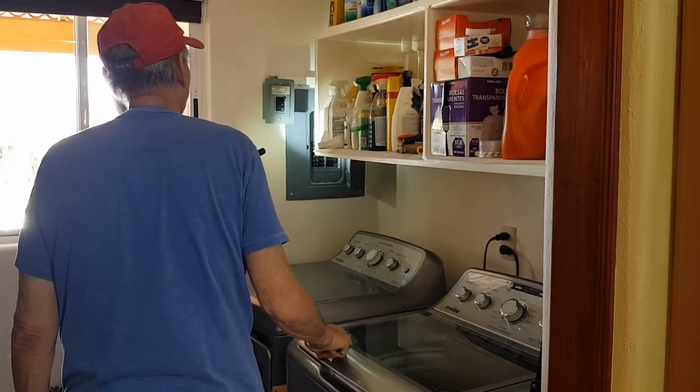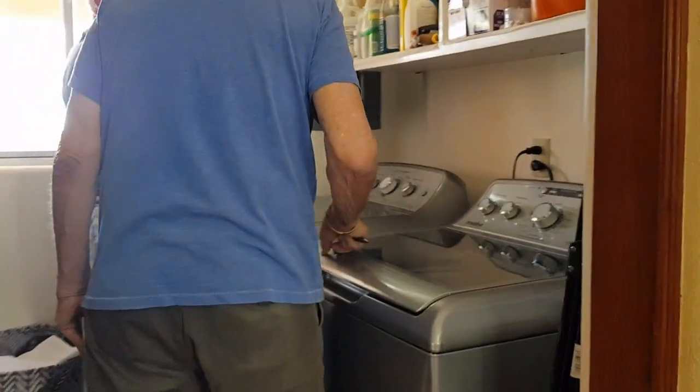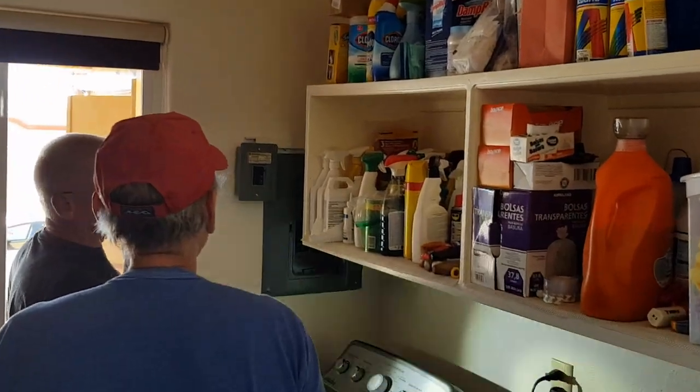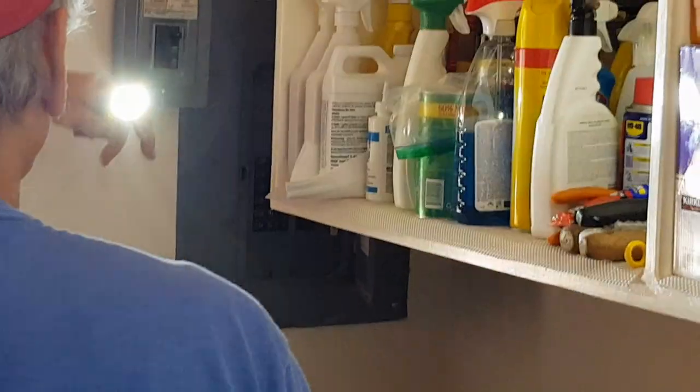Good number of breakers, and you have your main shut off. That's for the whole house. If you want to shut the power off to everything, you use that.